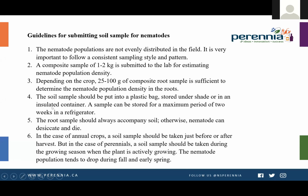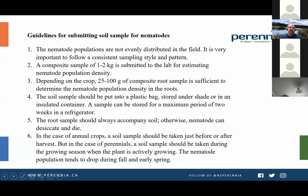The soil sample should be kept in a shade, because nematodes are very delicate organisms, and they can be killed easily if we expose them to heat. If you are submitting a root sample for analysis, it should be with soil. Otherwise, the roots will desiccate and nematodes can die. And then with the extraction methods, dead nematodes will not come out of the plant tissue.